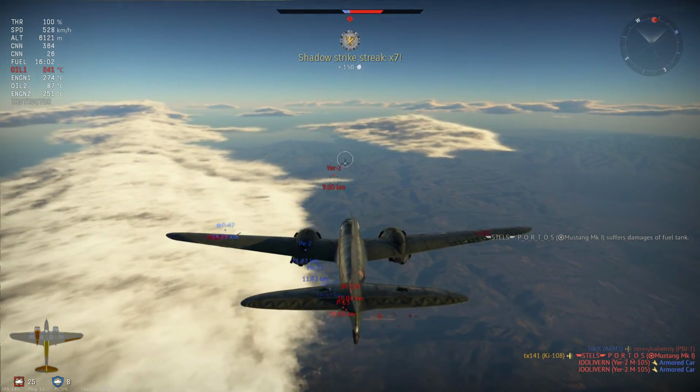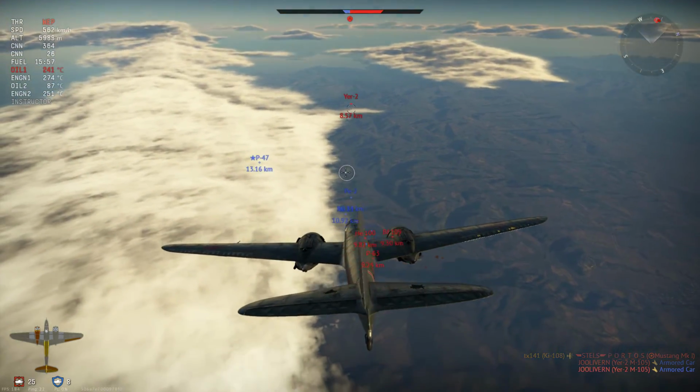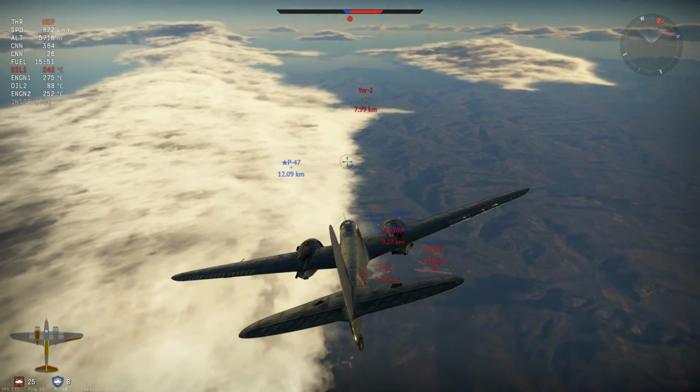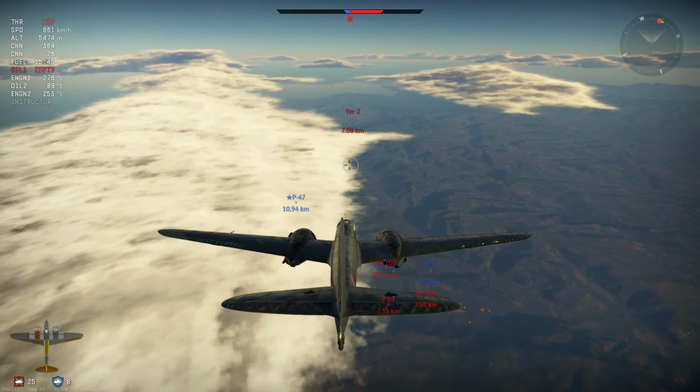Now it's worth noting the stall speed of this aircraft is 130 km an hour, and the stall recovery of this plane is rather admirable. You'll very quickly recover from a stall and only need to get the plane to a level point and at a speed of 185 km an hour, which is no issue whatsoever.